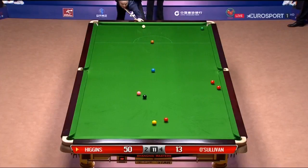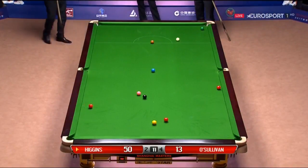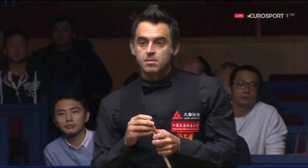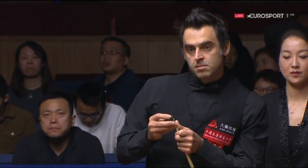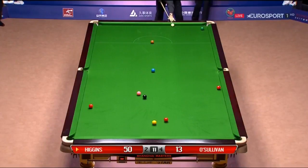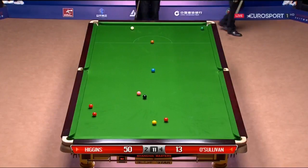Well, John in good position here, but he has to be careful. That's much more like it from Higgins. Yeah. Oh, that red amazingly found its way between the pink and the black. But, as you say, Phil, just look at the pace. Just a little bit of pressure on this one for Ronnie. Has to play a good one back. Well, he has done. It's not a bad cue ball, but he would have liked to have seen that red go to the cushion. This is a chance here for John Higgins.